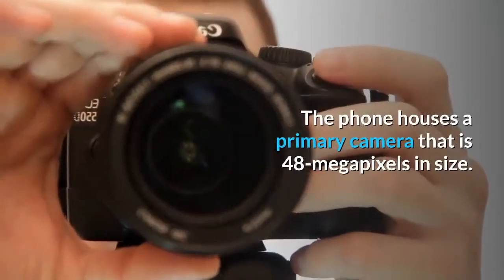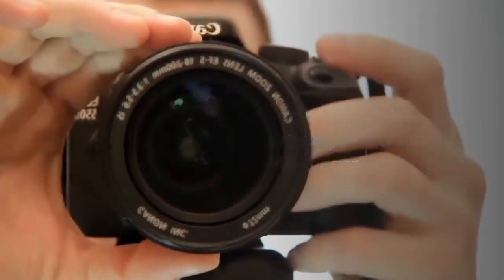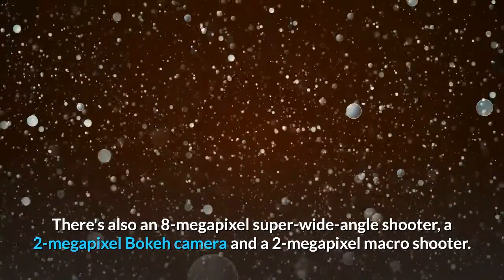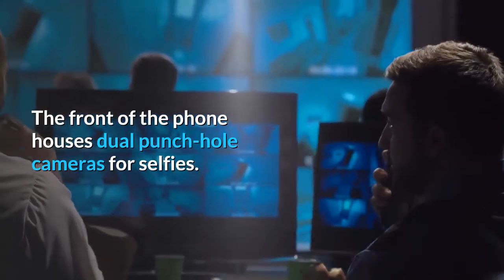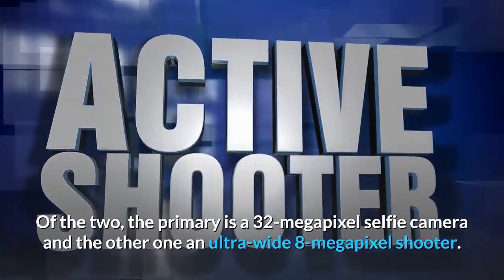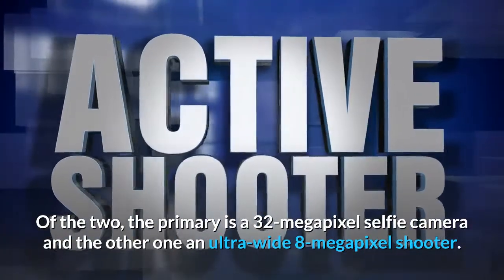The phone houses a primary camera that is 48 megapixels in size. There's also an 8-megapixel super wide-angle shooter, a 2-megapixel bokeh camera and a 2-megapixel macro shooter. The front of the phone houses dual punch-hole cameras for selfies. Of the two, the primary is a 32-megapixel selfie camera and the other one an ultra-wide 8-megapixel shooter.